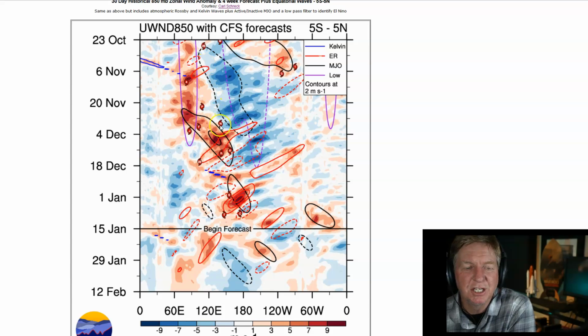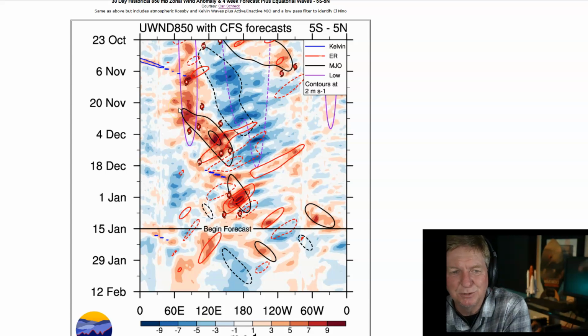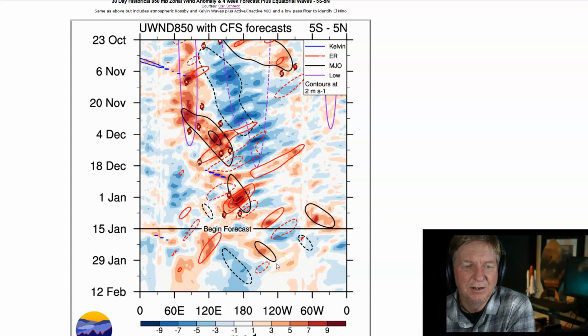Clearly you can see, and the solid black line is the active phase of the MJO, and it's sort of broken up in pieces here. But you can see basically you connect all this, and this is the active phase moving from the maritime continent in late November the whole way almost across the Pacific by the end of January. Reds are westerly anomalies, pretty strong westerly anomalies. These red little circle-y things here, those are actual tropical systems.